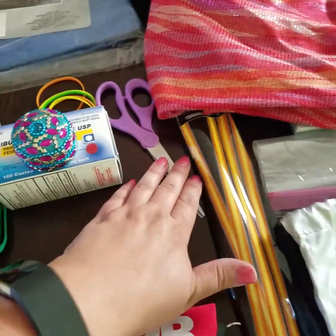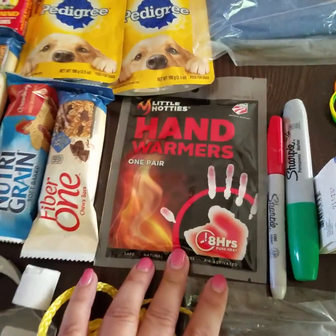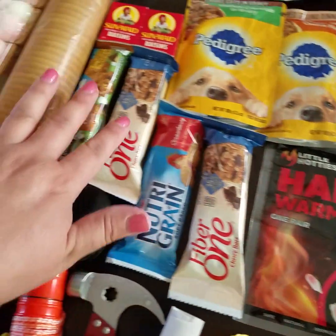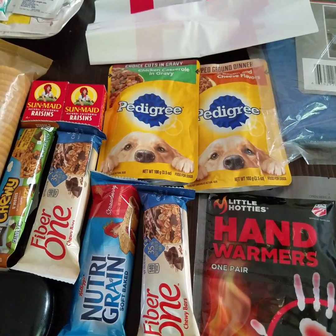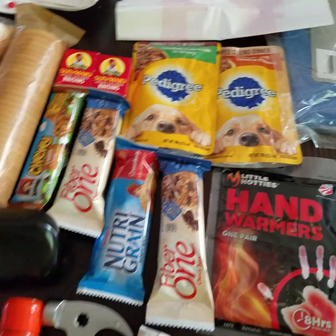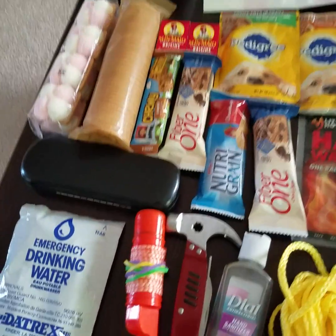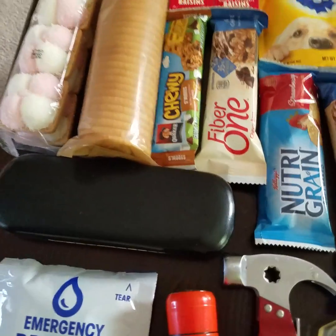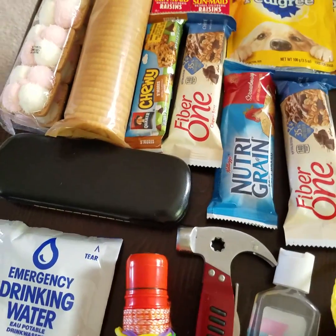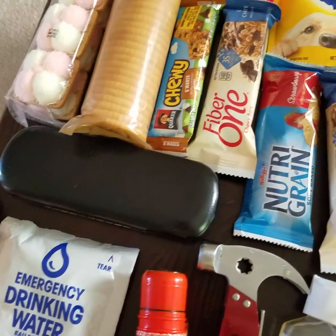And scissors in case you need to, you never know. Hand warmers, because I'm a wuss. Some food. Don't forget about your pets. If you have pets, make sure that you have something there for them. If you have old glasses or even Dollar Tree glasses, you're going to want those in case, even though you wear contacts, you may want that extra pair that you don't use, and it's from the 70s. Who cares? You'll be able to see.